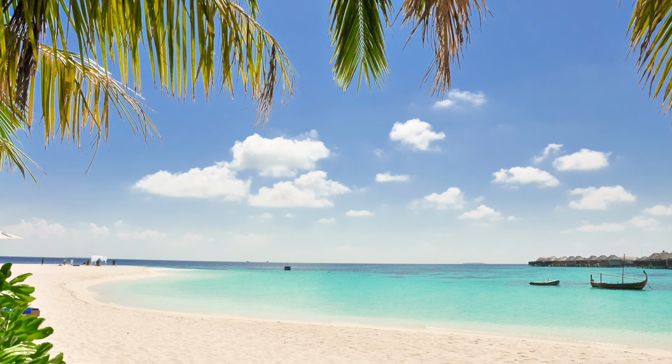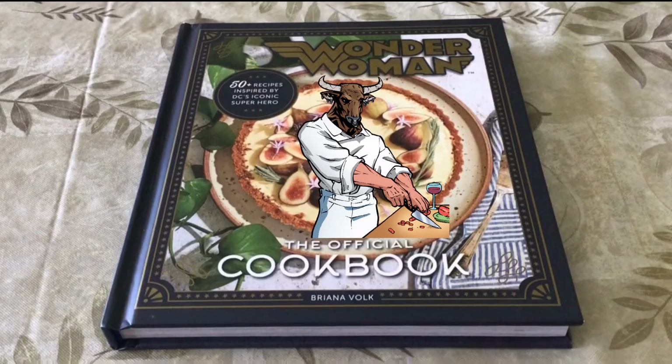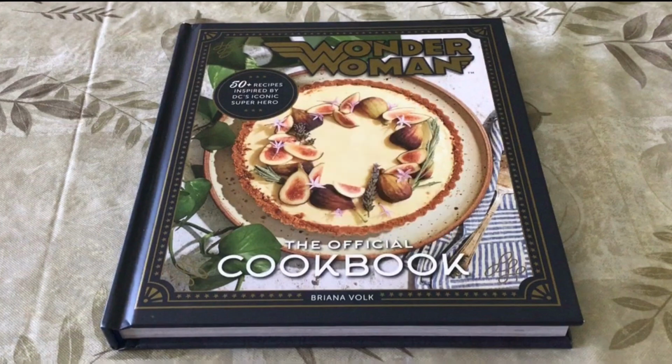That'd be really neat. Or even, I know I joked about him, but if you set up that this book was written by Ferdinand and had his notes in it about preparing the different dishes at the Themysciran Embassy, that would go a long way to improving both the theming and the immersion. But as it is, I'm going with 2 out of 5 stars on this one.